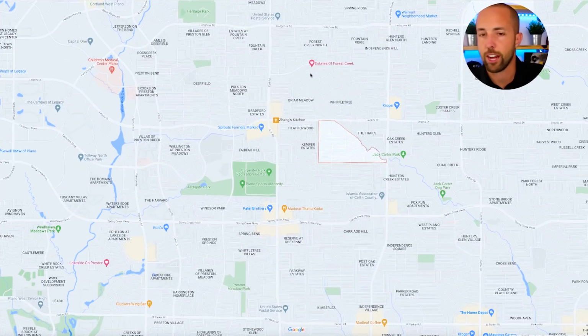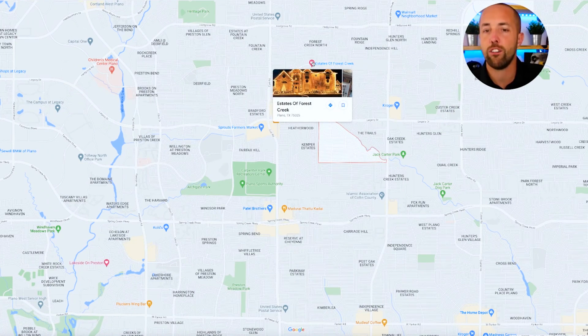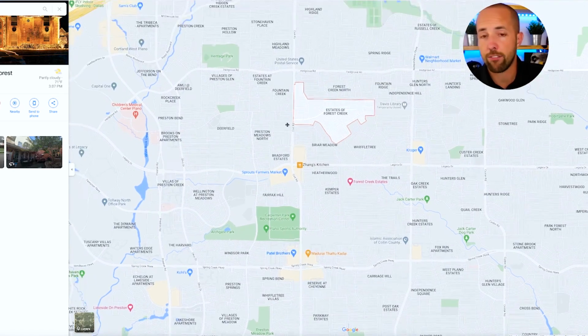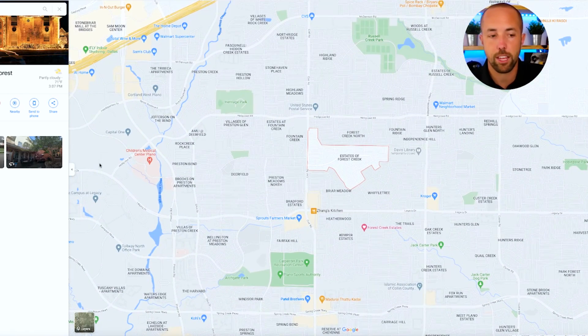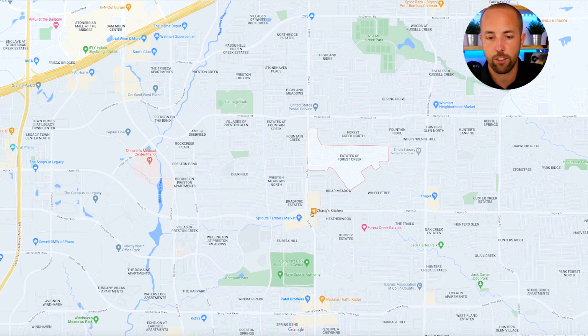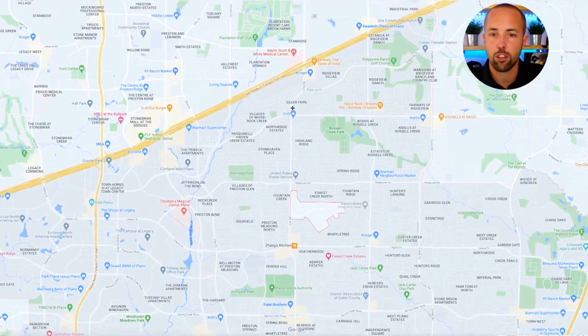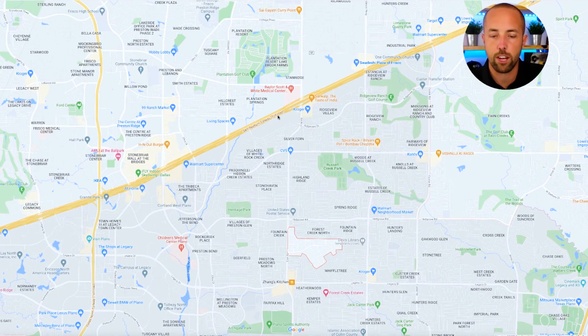All right, next we got to jump up to the Estates of Forest Creek right here. Again, you're going to have many of the same amenities that I mentioned earlier. You've got your Sprouts, your Kroger, your grocery stores right there, a little bit closer to Russell Creek. Sam Rayburn Tollway is not too far away. You've got Baylor right there, Plantation, and a cool golf course up here.